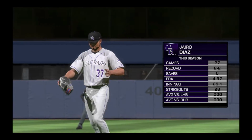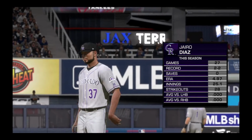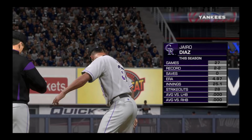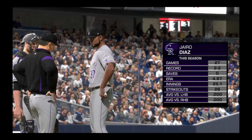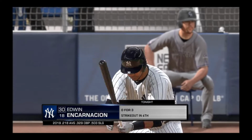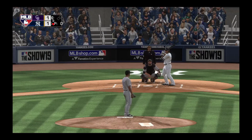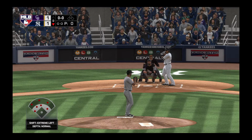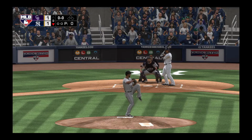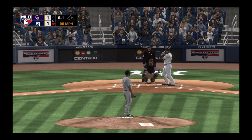Number 37 is ready, and he'll take the ball from the manager. Number 37, a defensive change for the Rockies. Now playing left field, number 39, Mike. So the batting order turns over now, and set to go Edwin Encarnacion. Leading up for the Yankees, the first baseman, Edwin. Ready with the first pitch. Here it comes. In there, strike 1.